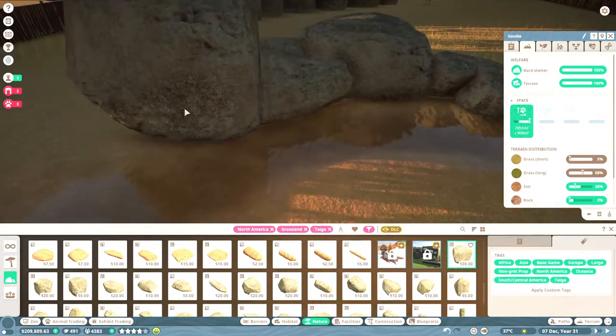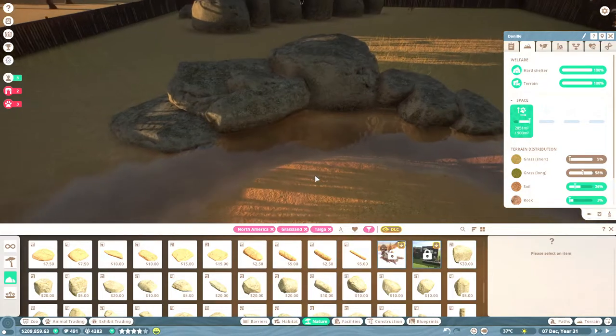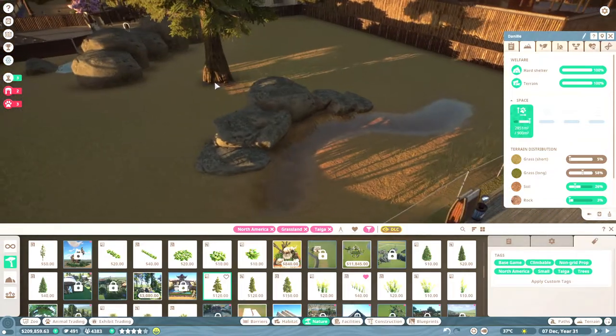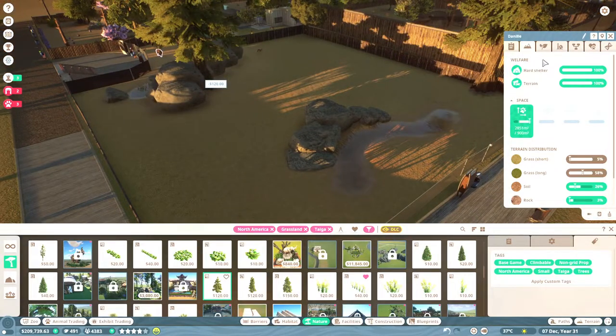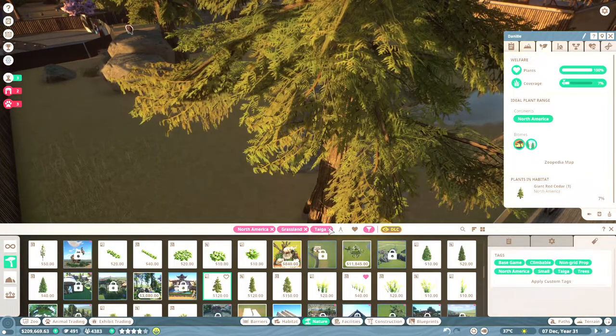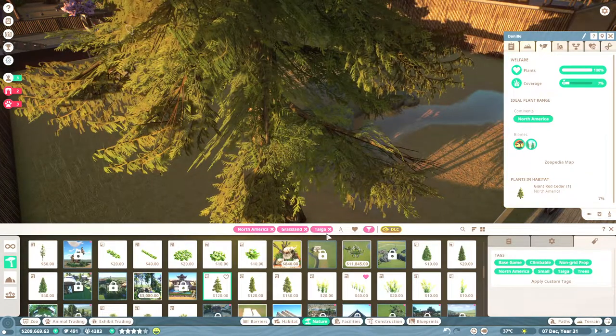Okay, we'll just put a little one. Yay, that's quite cute. Okay, let's put some forage in. Wow, look at this tree. Are they going to like that? Oh no, they don't like that. Then why does it tell me that they like it? Okay, let's get rid of Africa. I don't know. North America.